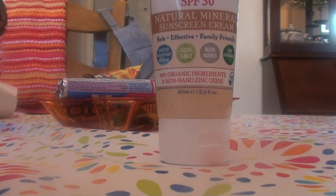So if you get a little embarrassed about the white cast, or you don't want to look like Casper the Ghost or something like that, it might not be the option for you guys, but for me personally, I don't really mind that white cast so much.